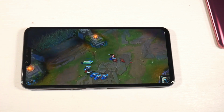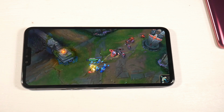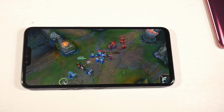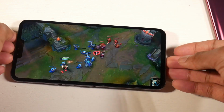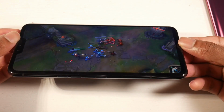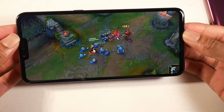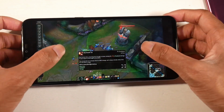You do have a full premium design on here. It's IP68 dust and water resistant. You have a POLED display at 6.4 inches. It's a 1440p display. Beautiful display when it comes to just how sharp it is and the colors and how the blacks look. Everything is super nice on this display. It's 538 for the PPI. Have a little notch up top as well. It is upgradable to Android 10.